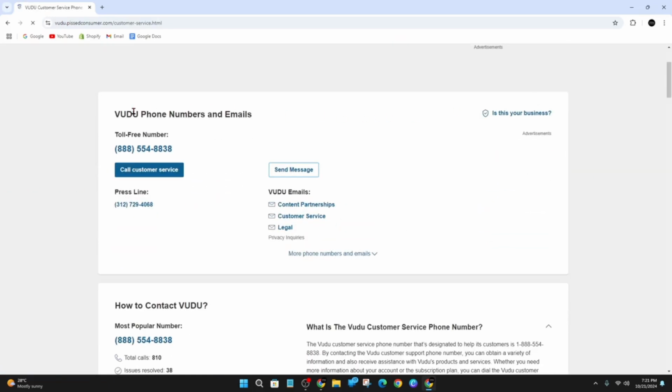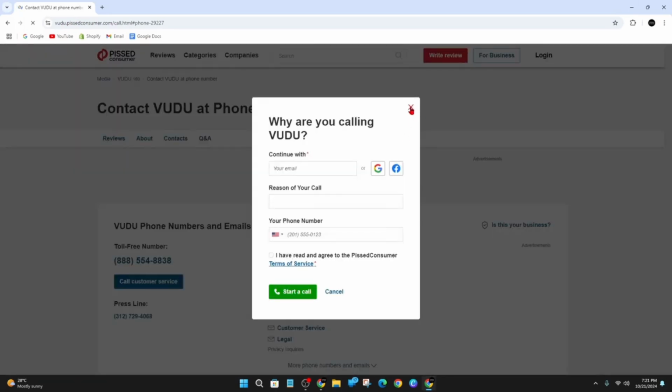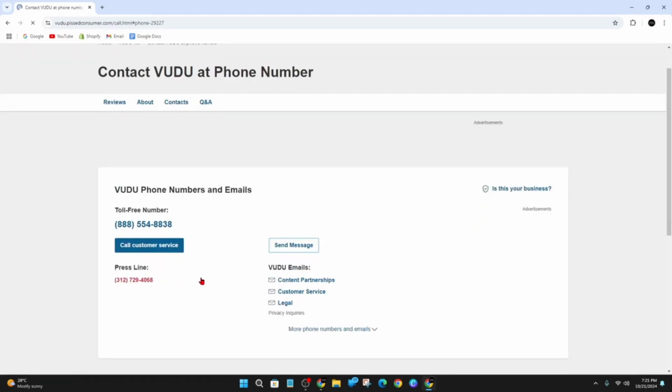So here we go. So Vudu phone numbers and email. So they've got a toll-free number, which is it here. I've accidentally clicked on it. You can click on call customer service directly here. Or if you'd rather send them a message, go ahead and click on send message.